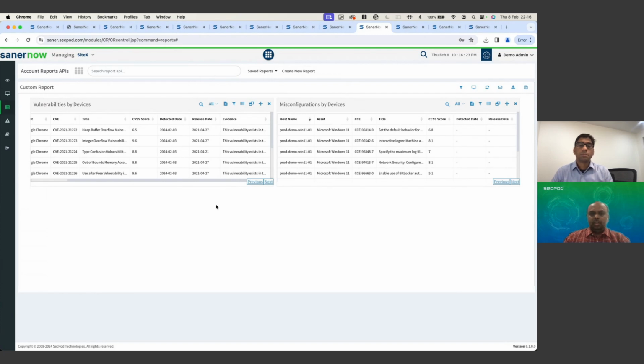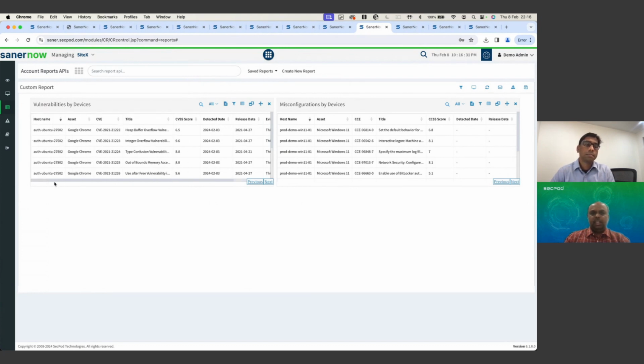This is going to be really helpful when you want to download a set of vulnerabilities along with their evidence and you want to investigate. So this provides a deeper insight into all the vulnerabilities and misconfigurations. So that's about the proof of detection.